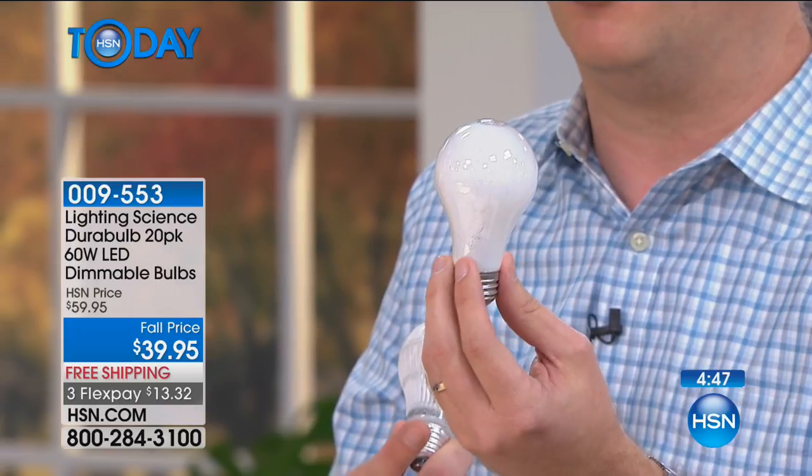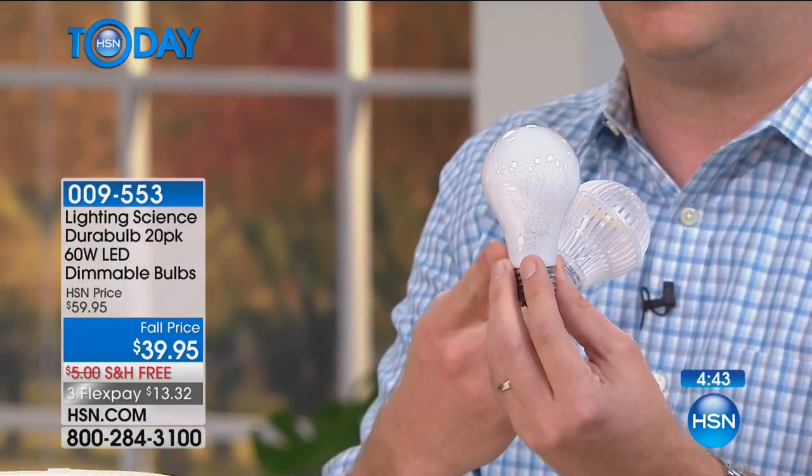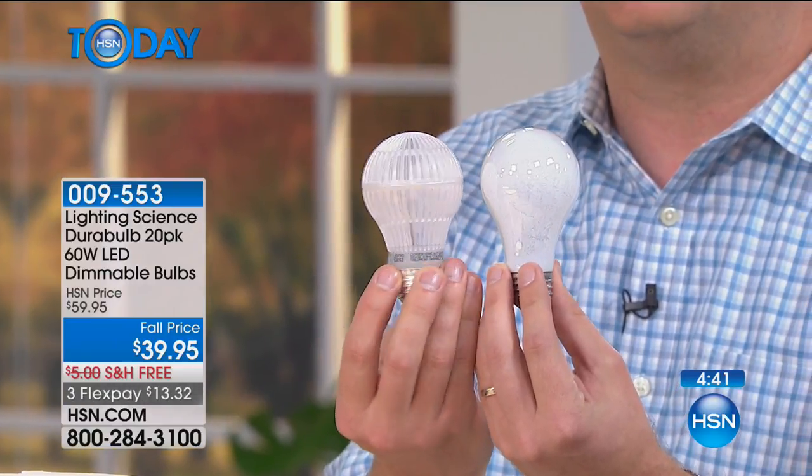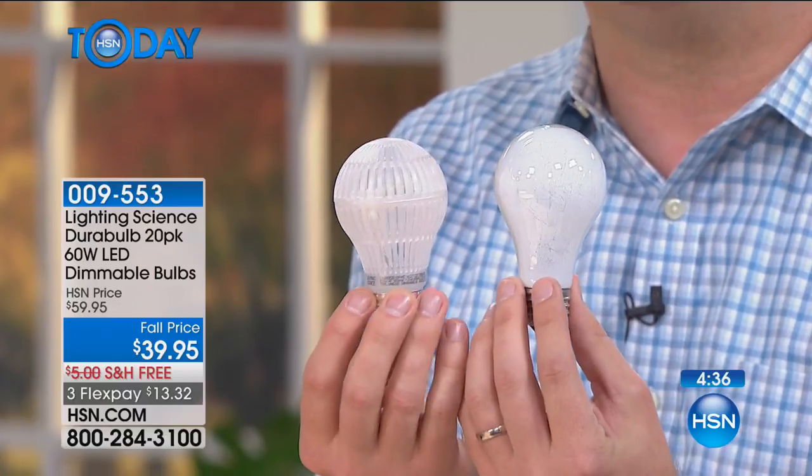Well, your traditional incandescent bulb uses 60 watts of power. When you get that electric bill every single month, you're paying per watt. You're not paying per light bulb. This uses 60 watts. This only uses 7.5 watts for the exact same light. I'll show you in a second how identical it is.